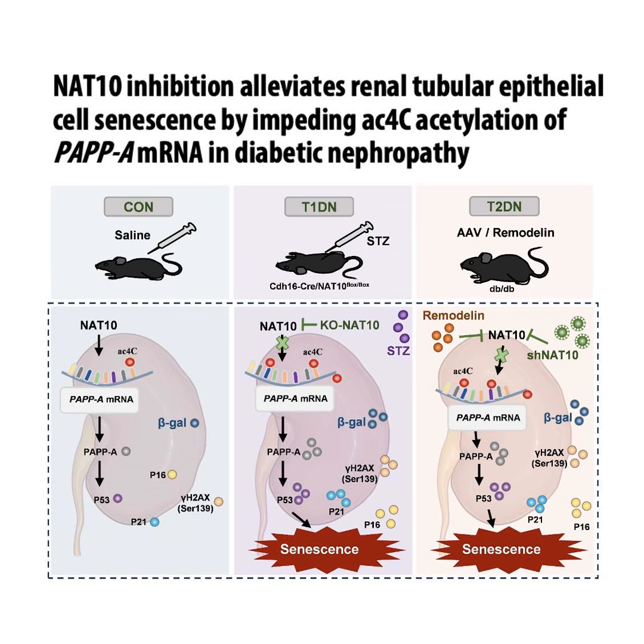And it worked flawlessly. Systemic administration of remodelin successfully blocked NAT10 activity in the kidneys. It dramatically reduced the levels of PAPP-A and P53. Wow. Yeah, it cleared out the senescent zombie cells, repaired the tubule injury, and fundamentally protected kidney function in the live diabetic mice. So what does this all mean?